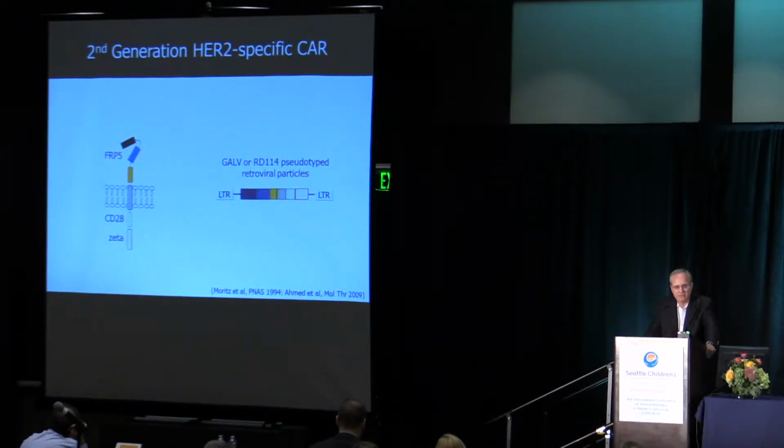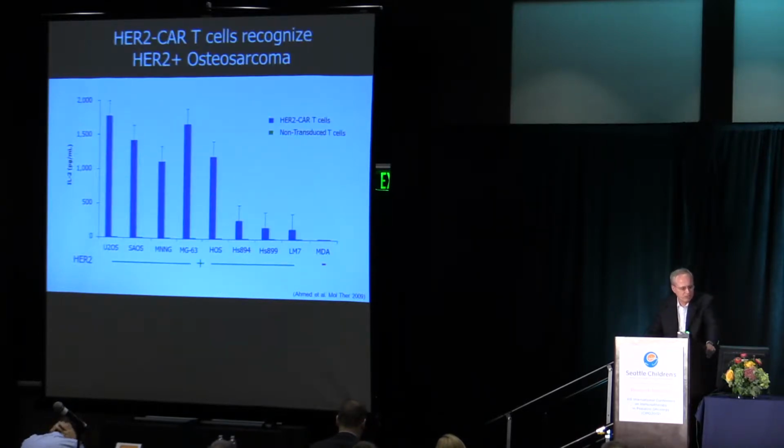So for our studies using HER2-CARs, we didn't use a trastuzumab scFv, but an scFv which was provided to us by a collaborator and friend of mine, Winfried Wels, who's now at the Georg-Speyer-Haus in Frankfurt. And we used a second-generation CAR for most of our preclinical studies, and traditionally our center has used retroviral vectors to transduce cells.